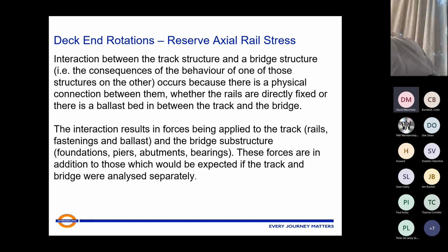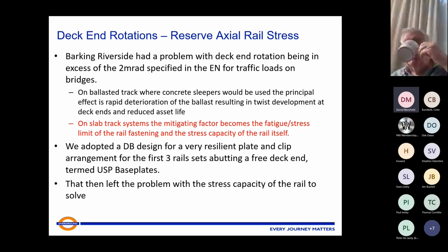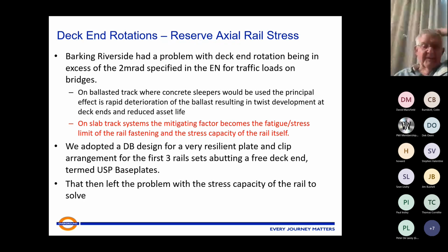So I'll skip over that slide. But Barking Riverside, we had a problem with deck end rotations. So basically, the injection should be 2 milliradians. On ballasted track, that's not so much of an issue because you're using concrete sleepers and ballast. So all you're going to see is rapid deterioration of the ballast, which could result in twist development of deck ends and a reduced asset life, but it's not really going to be that much of an issue.